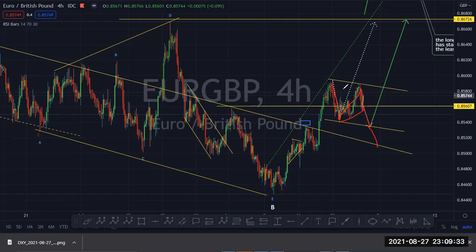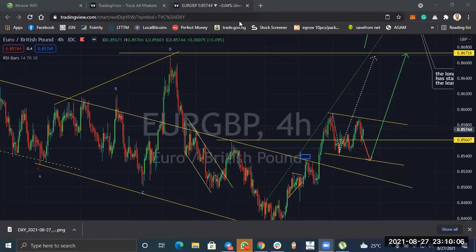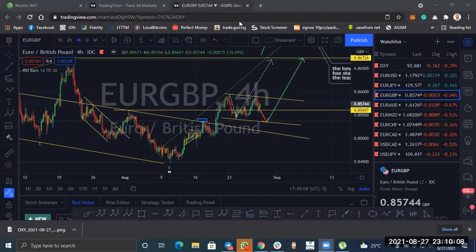Then it can be a zigzag, A, B, C, and go up. It can equally be a bigger zigzag, or maybe a double zigzag, W, X, Y, X, Z, and go up. So in all this, I don't encourage selling. I'm only looking for buy on this very pair. Euro AUD.